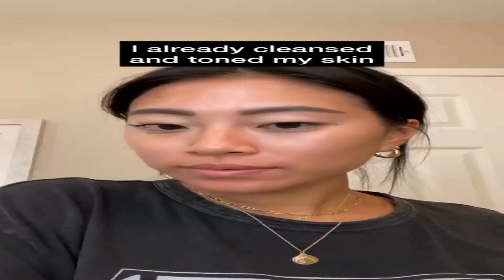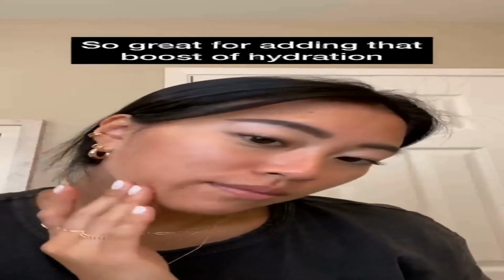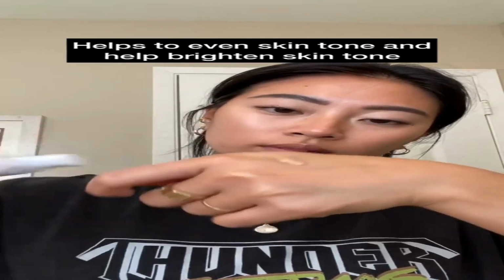Hi friends, let's do a little skin routine. I went ahead and applied this Cosmetica Pure Hyaluronic Acid Serum, really great for hydrating my skin. Then going in with the Vitamin C Serum, which helps to even out my skin tone and brighten my complexion. Look how nice that texture is. It absorbs so quickly into my skin and gives me such a bright and radiant complexion.